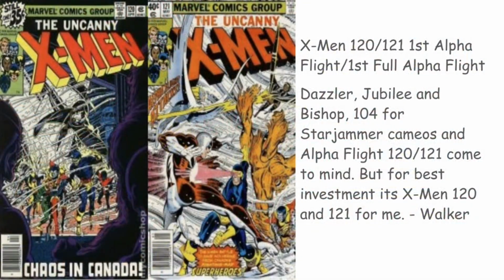And now we're going to go with a classic right here. Walker goes with X-Men 120 and 121: first Alpha Flight and first full Alpha Flight. Dazzler, Jubilee, and Bishop, 104 for Starjammer carriers. Alpha Flight 120, 121 come to mind. But for the best investment, it's 120 and 121 for me.